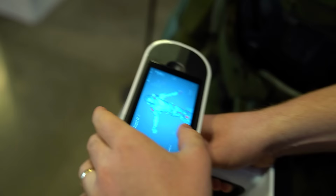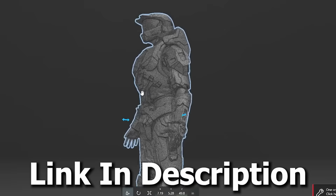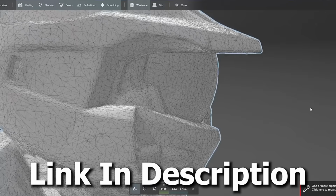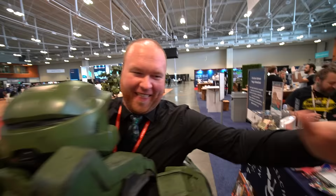This model turned out fantastic. That is gonna turn out so well. And if you check out our description, there's a link where you can download it for free. So go 3D print it or put it in your own video game. Whatever you do, we'd love to see it. So make sure you tag us on Instagram when you do. That was an experience. All right, so let's check in on the carbon fiber helmet.